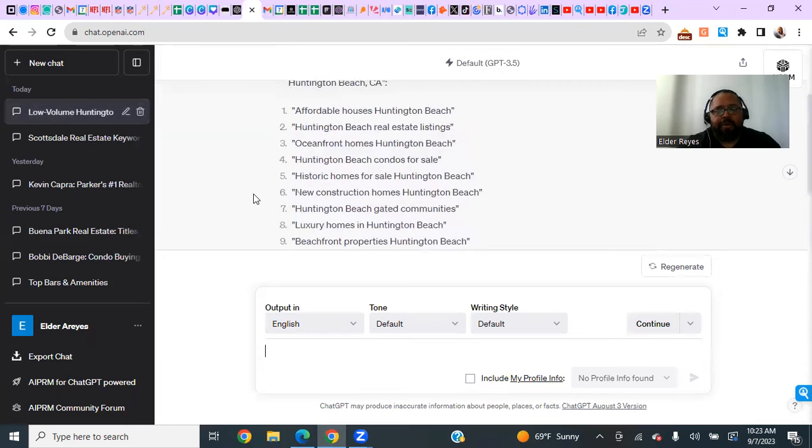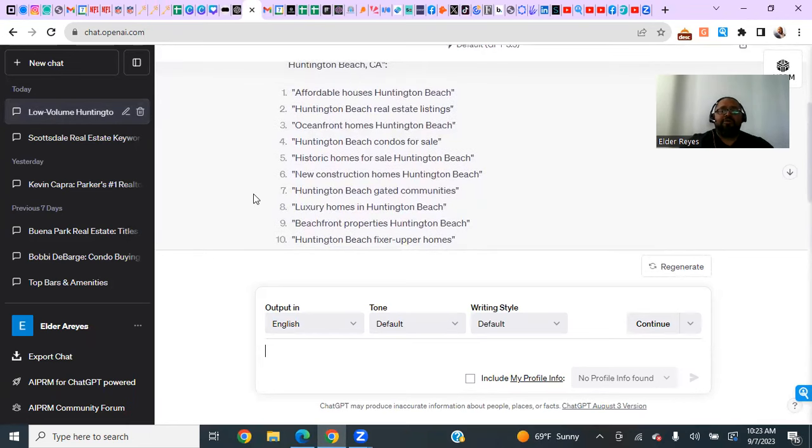Boom. Now, what would I do with this list? I would go ahead and do blog posts or videos or just articles on these keyword phrases, because although they're not the high volume keyword searches, they are real estate related. They are related to your market. And if you can get your website ranked for these keywords or phrases, Google will start to notice your site, and then you'll have the ability to start getting ranked for those high volume keyword searches.